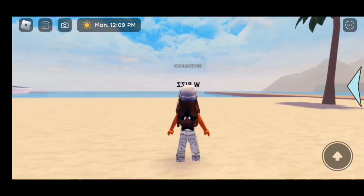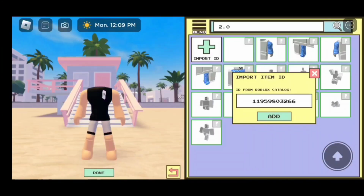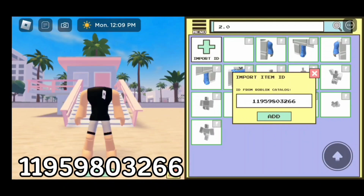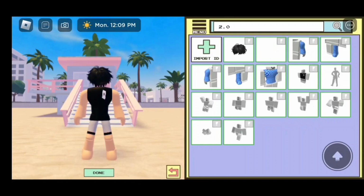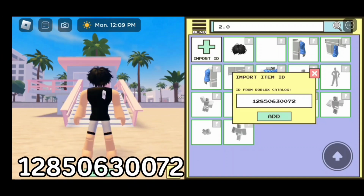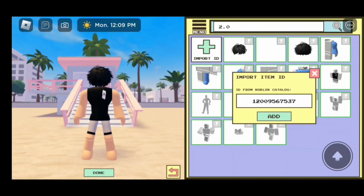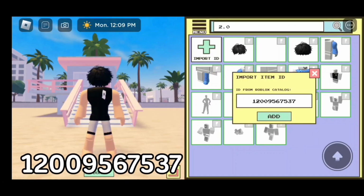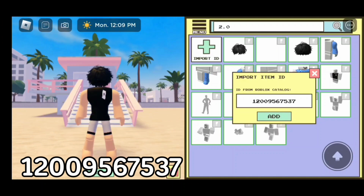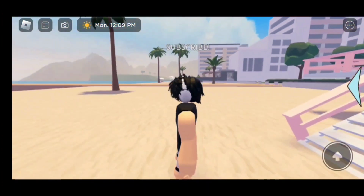By the way, if you guys can't see the backpack, just walk and you can see it. For the first hair, the code is 119-598-03266. For the second hair, the code is 128-506-30072. So that is our hair combo. For the headphones, the code is 120-095-67537. Here's a good look at the headphones.